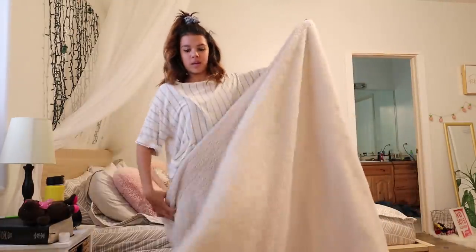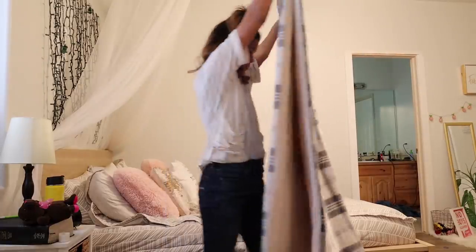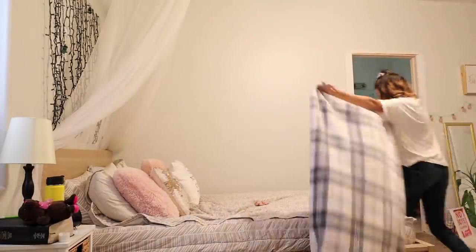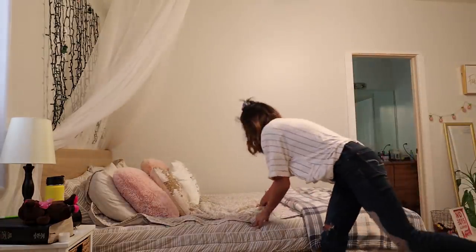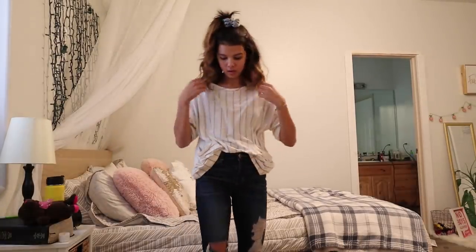Now, I use this blanket almost like a throw blanket once I have my bed done. So, I'm gonna take my little blankie and I'm gonna put it on my bed. Just like that. Take this beautiful scrunchie, put it in the basket. That didn't make it, we'll go clean that up.